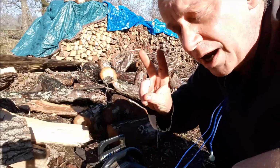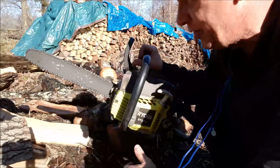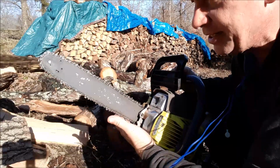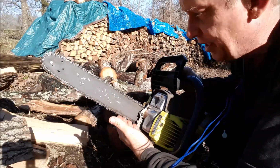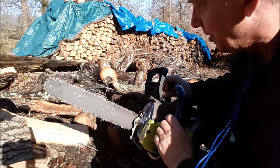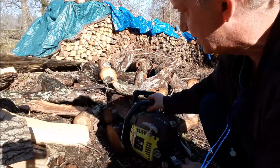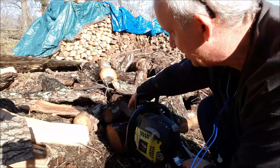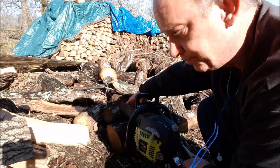Two things I do to try to prevent this: I always use the smallest chainsaw possible. I have a 14-inch and an 18-inch. I always use the 14-inch because the blade does not extend out as far past the wood as the 18-inch. So it's less to have to watch for.